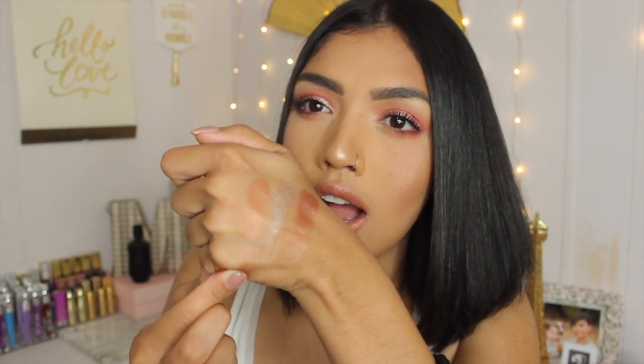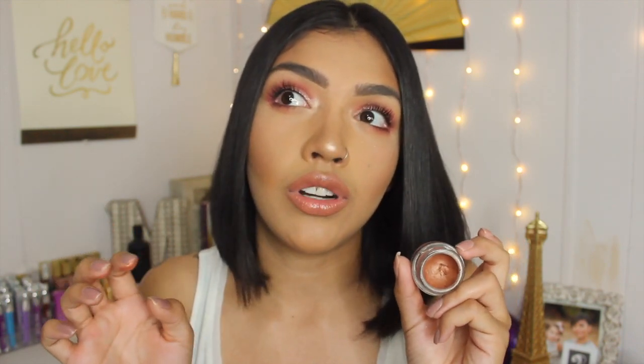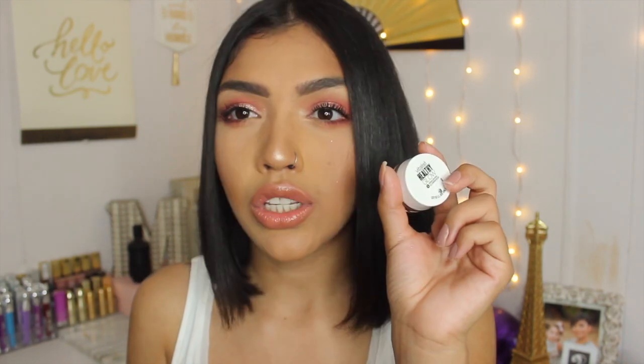It doesn't stain your eyes. It doesn't stay creamy, so it's not gonna move. It doesn't make your eyelids feel oily. It does not budge. This was my go-to eyeshadow look for the summer, and this is the shade 4, by the way. They don't have names, just numbers.